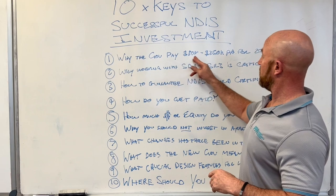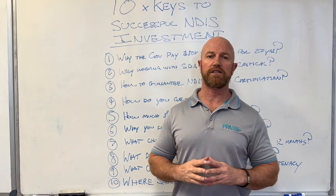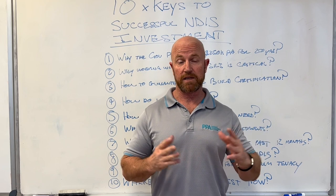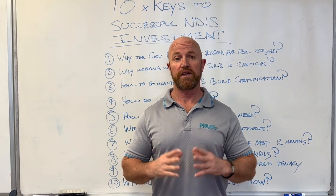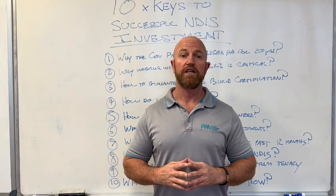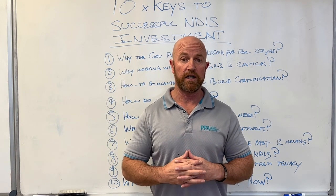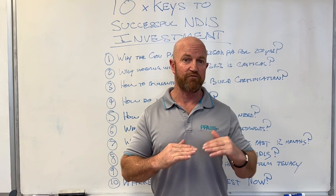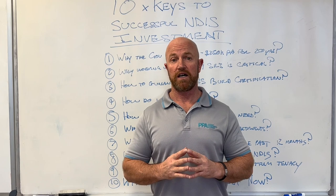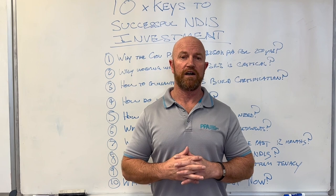Why is the government paying you 80 to 250k per annum for 20 years? Now, let's clarify that. There are very strong returns you can gain with NDIS, 11% plus yield, which is very strong. For a traditional investment in Australia, you're lucky to get a 5% rental return, especially with purchase prices rising and rents struggling to keep up. A 5% yield would be, if you've got a million dollar property and you're getting $1,000 a week rent, approximately 5% yield for easy math.